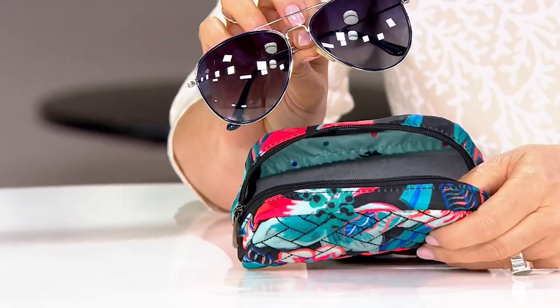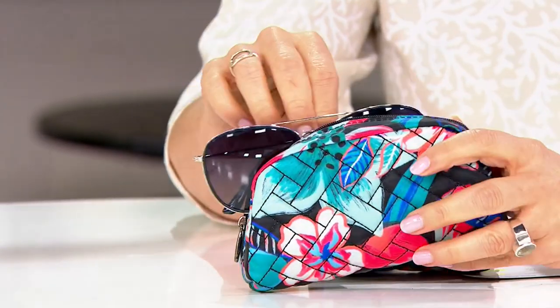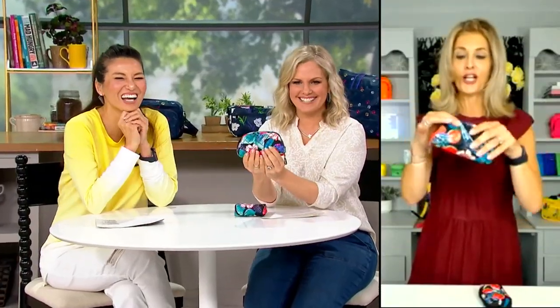Here's how you protect your investment. Yes, these are the most convenient and cutest little pouches. I love pouches. They just fit into all of our little cargo pockets really well, in any bag that you're carrying, to always know where your items are. And they're so pretty, so functional. I call this like a little taco shell. It looks like a little taco.